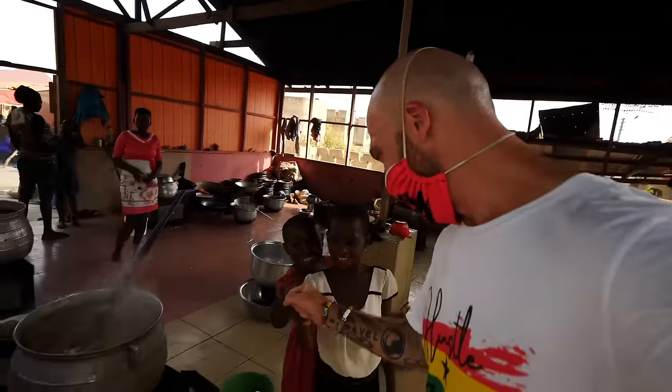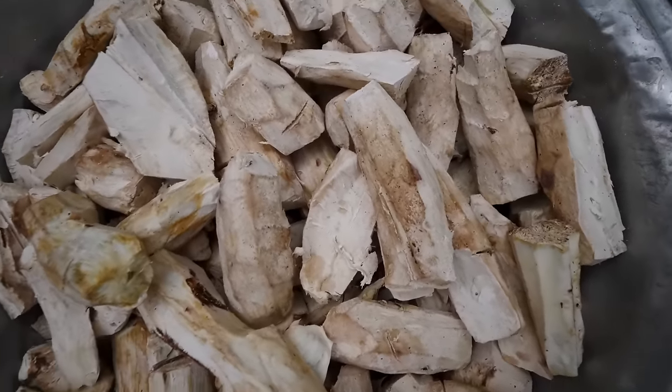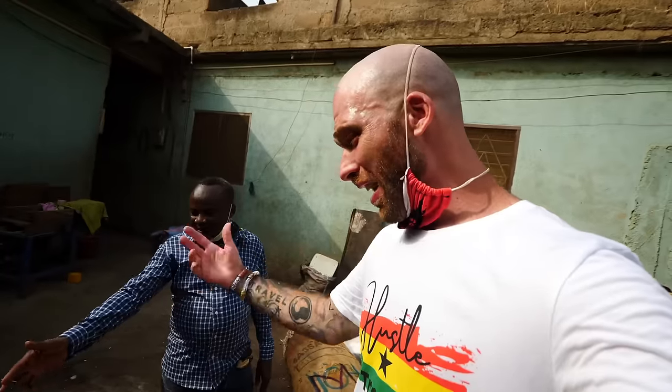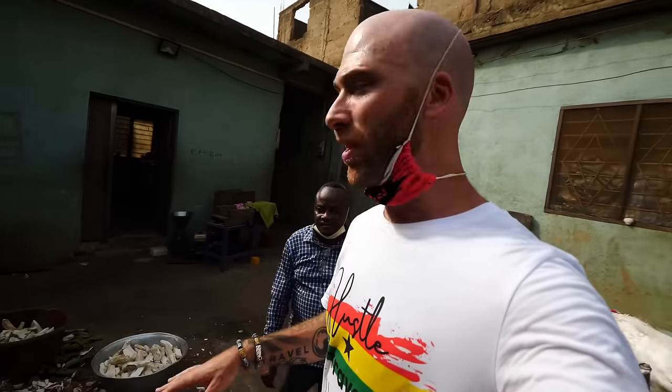Hey, my friends. Thank you. So right here we have the cassava. They just finished cutting it all. Then they boil it with the plantain. And that's how we make the fufu. And they're not making fufu right now, right? No, they're done, basically.